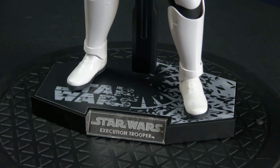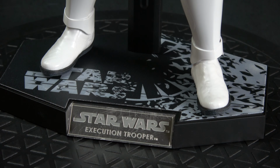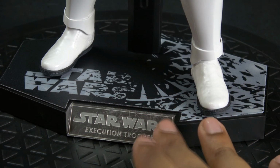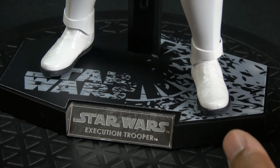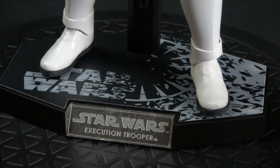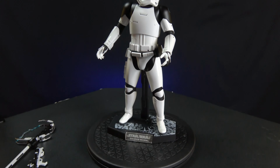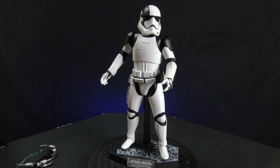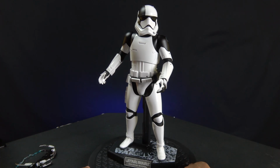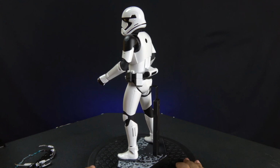And then there's the stand. I like this stand. I like the way it holds the figure. It holds it well. And all that scratching is just the protective film that goes over the plaque for this. But other than that, do I think the figure's worth $220? No, I don't think it's worth that much. It can be something that can go for around $170-ish, $160, I believe, but no way ever that's going to happen again because prices are only going up, not down.